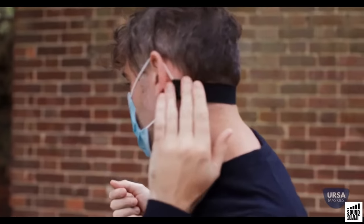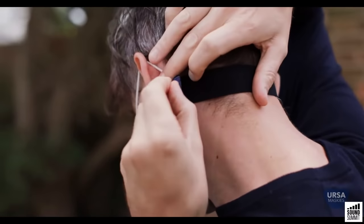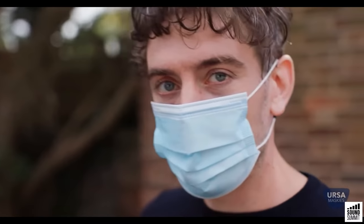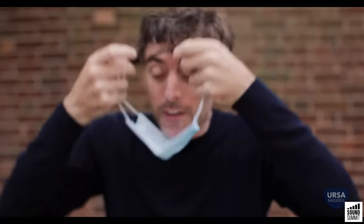Also, if I want to, I could tighten it up at the back. If I felt the mask was actually too small, I could just tighten it slightly there. That feels a little bit tighter. But yeah, just the Ursa Maskie, very straightforward. Hope you could find this useful.